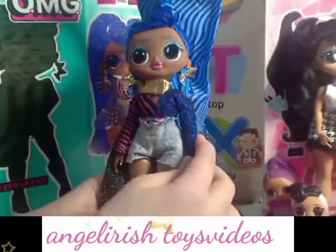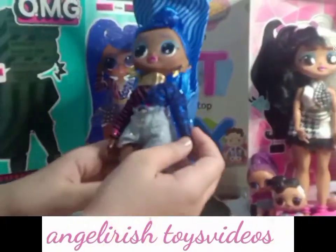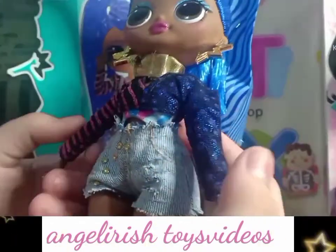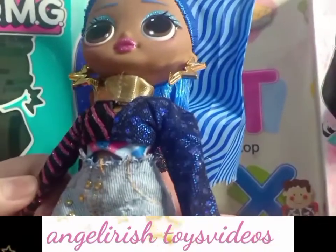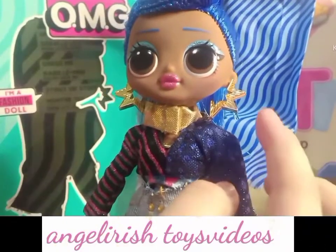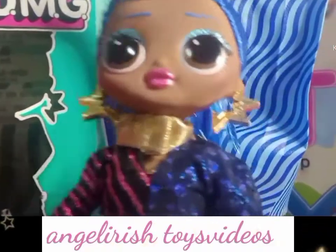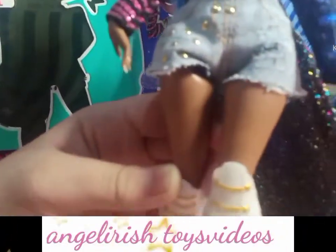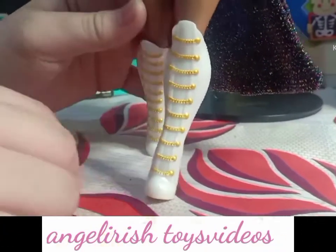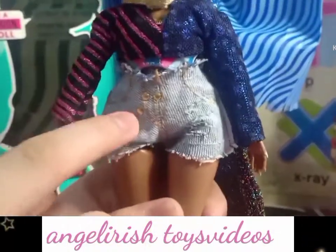And she has a cool cape. And look at her jacket, it's two colors. So guys, she has some very glittery makeup. And also, look at her boots. It's white and gold. The golds are like little strips. And also her shorts have some gold here.